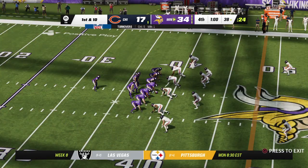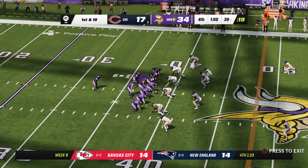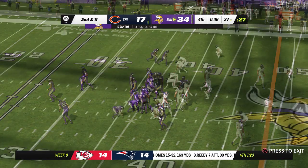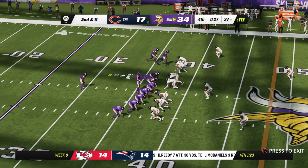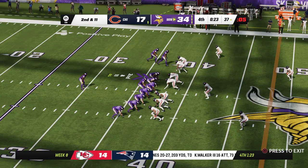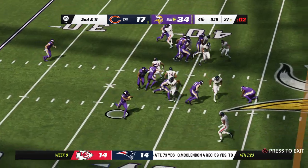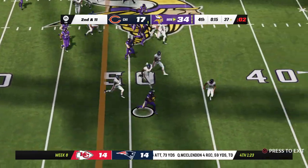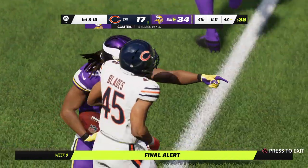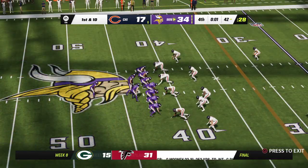Set. Black 40. Victory formation time for the Vikings as they'll take a knee here. On the set. 2nd and 11. One back in the backfield, he'll get the carry. Oh, he's got some breathing room. And he'll have it past midfield almost to the 40 before being taken down. That's good for 21 yards and a first down.